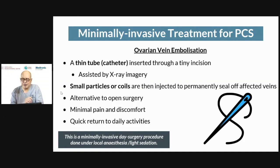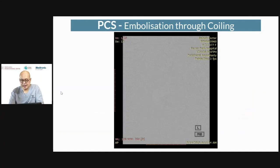Then we block off the vein, pretty much like how we do for the legs, where we use a heat source to close the vein off. This time around, we can't heat it closed, but we block it off with particles or coils. This procedure is very fast. It's usually done in under an hour. You don't need any open surgery, and patients recover very fast and return to their daily activities.